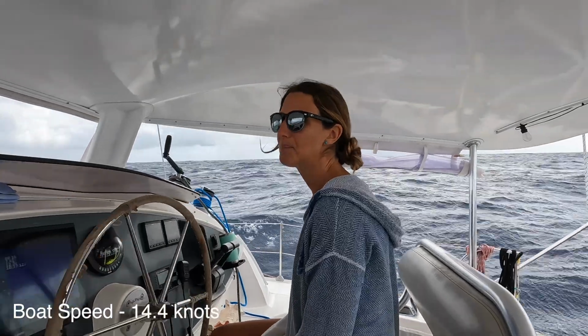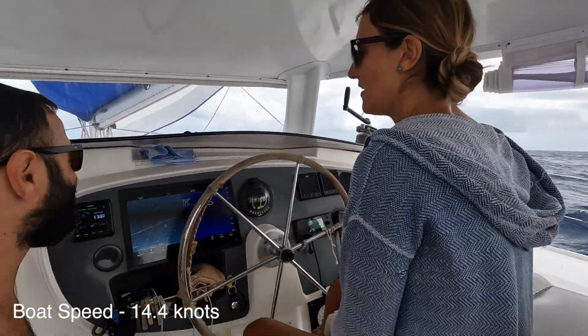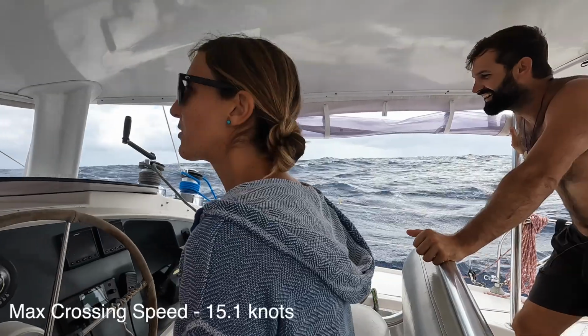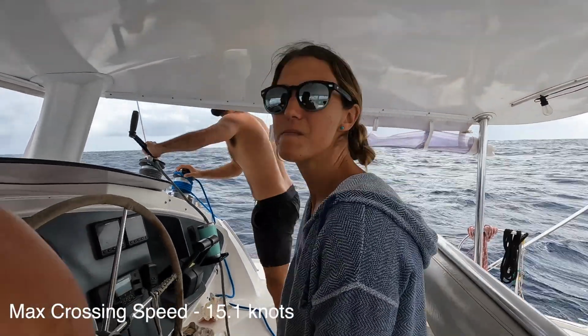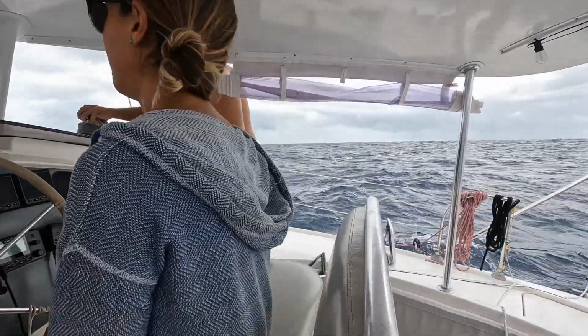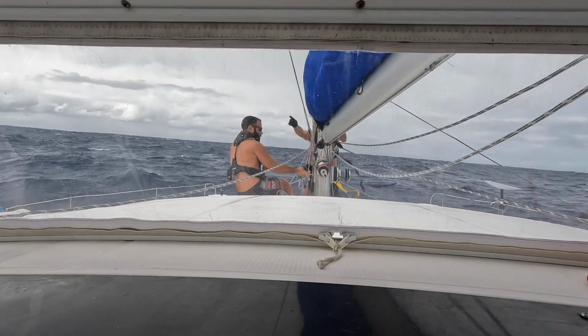14 knots? Yeah. Really? Yeah, 14.4. So we're gonna... it's too fast. So choppy now. Fast, guys, fast!